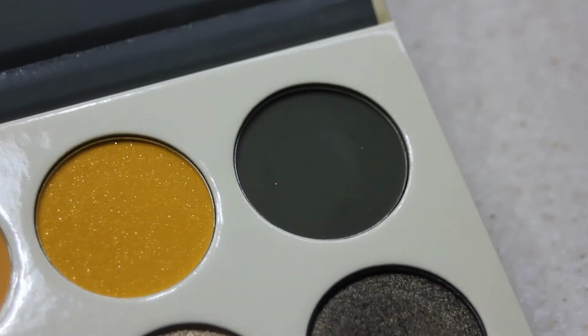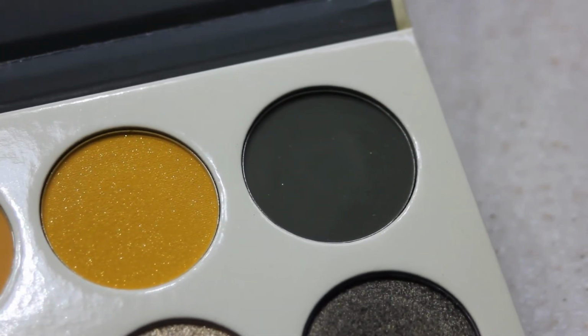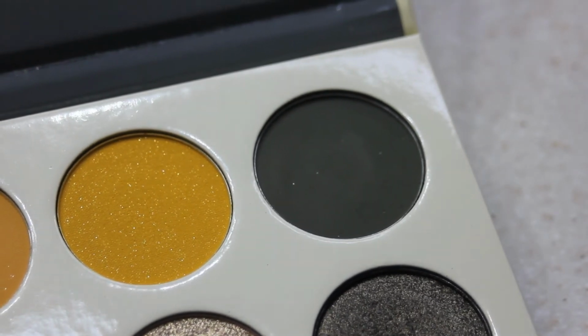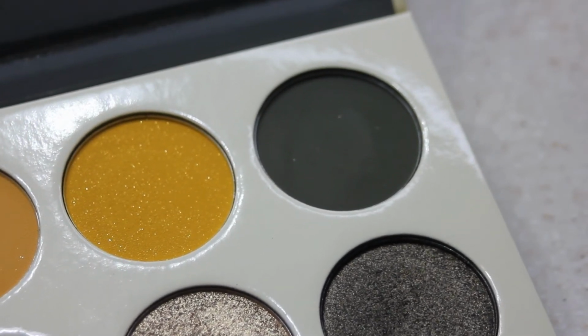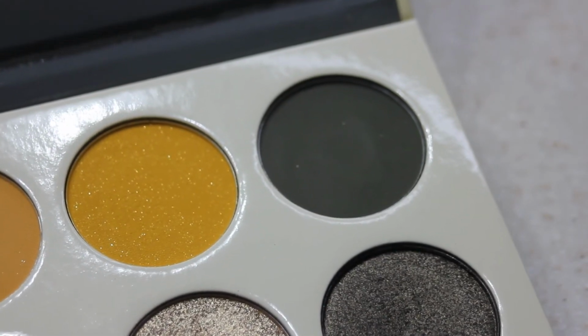This is a dark grayish green type of shade. It's not one that I use all that often in this palette, but I am excited to get some use out of it. I think it'll be a really nice shade for fall. I do really like some darker, grungier tones for fall, so I am excited about testing this shade out and getting a little bit of use on it.